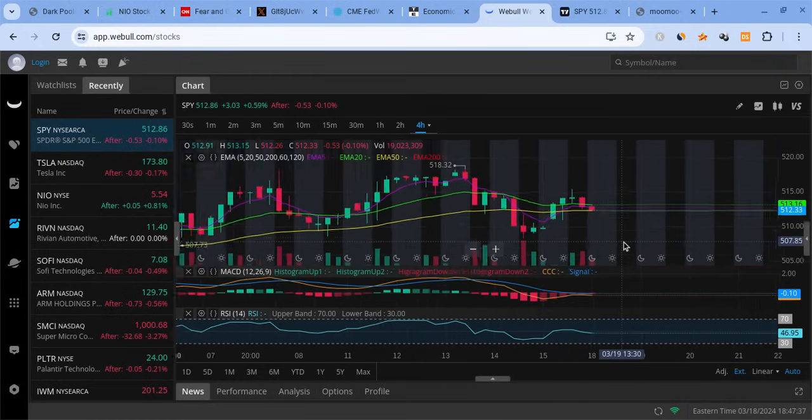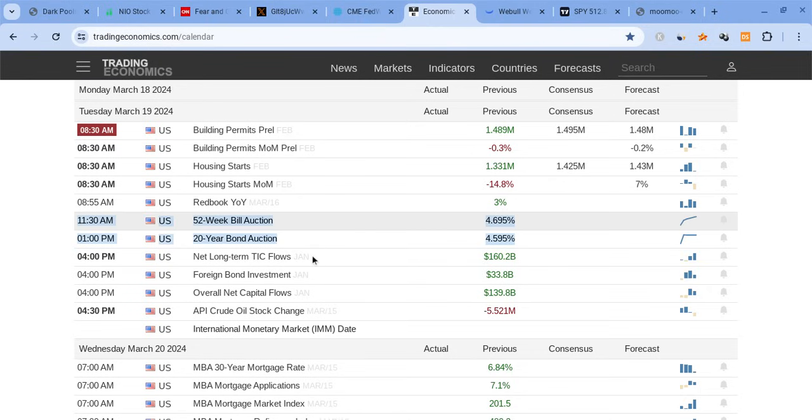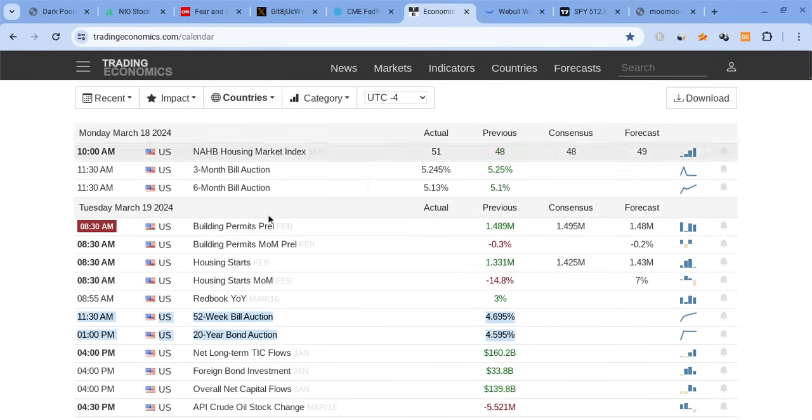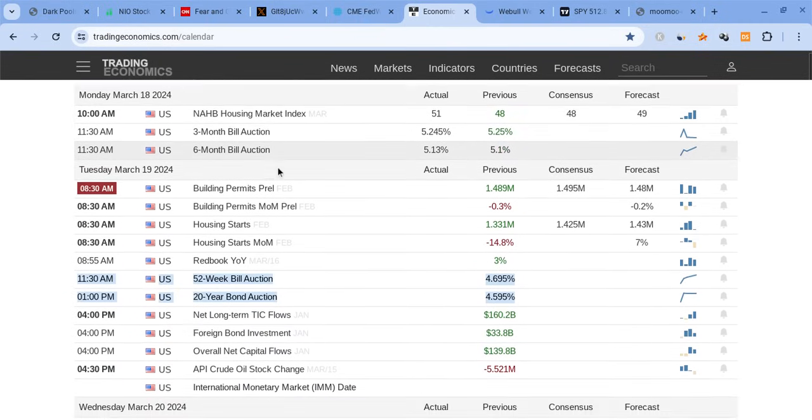So what's happening with the markets? What's going on with data and stuff? I want to just talk about that real quick before I break down more details on the charts. So for today, we had very minor data. It didn't really affect us that much. We did see the market start to sell off after the bill auctions came out.